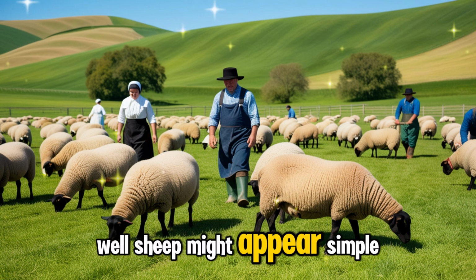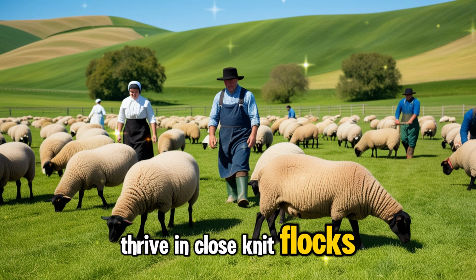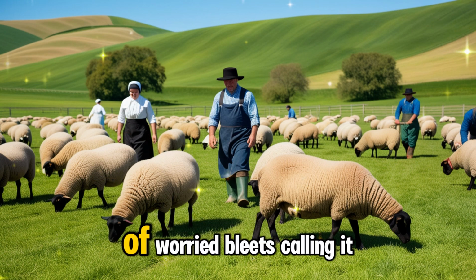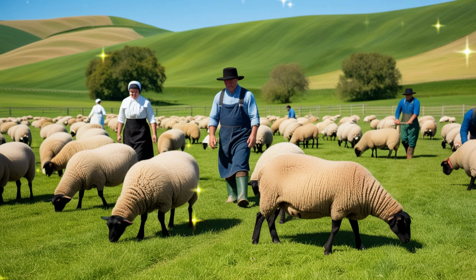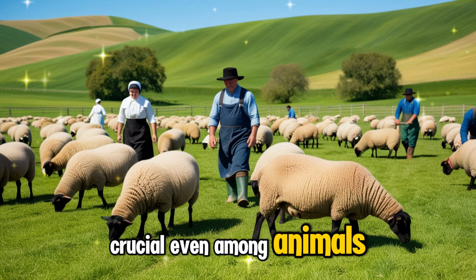While sheep might appear simple, they are surprisingly social and thrive in close-knit flocks. If one sheep wanders too far, you'll often hear a chorus of worried bleats calling it back. A reminder that community is crucial, even among animals.